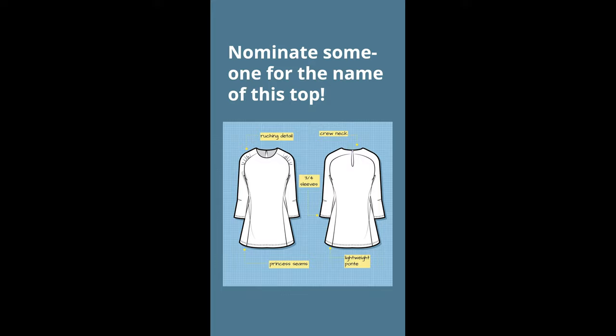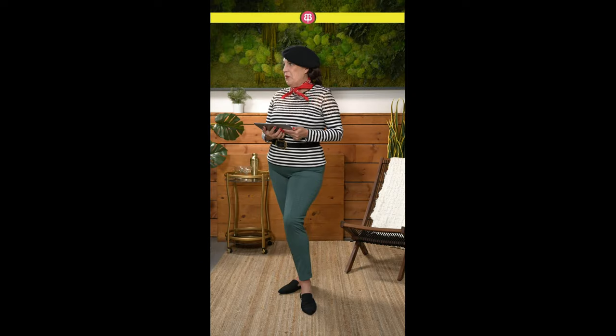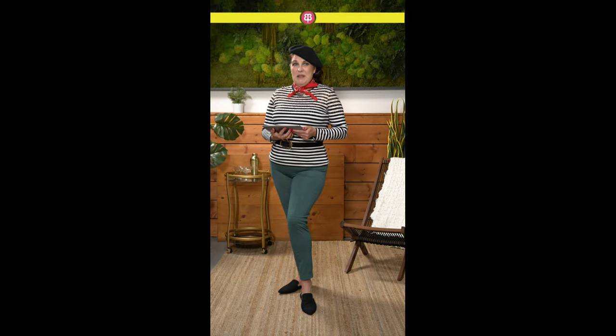And I think the color was chosen as well, wasn't it? Do we know the color of the top? Not yet. All I know is it could be launching next month, but that's the best thing ever. Yeah, I know. And it's going to have somebody's name that we know and love on Behind the Seams. So get to nominating, peeps.